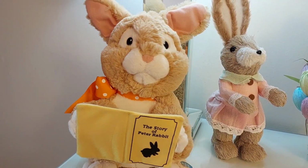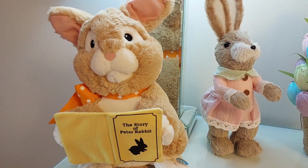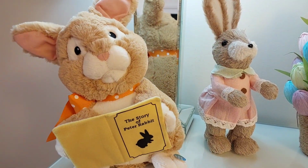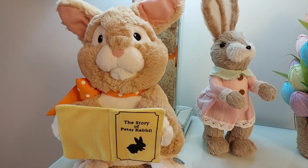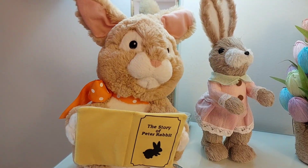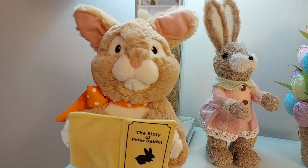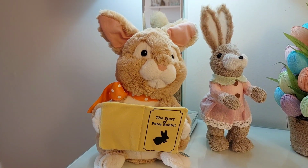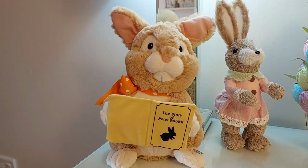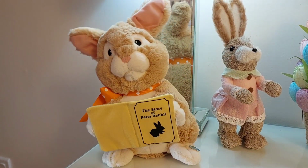Once upon a time, there were 4 little rabbits: Flopsy, Mopsy, Cottontail, and Peter. They lived in a rabbit hole with their mother underneath a large tree. "Now, my dears," said old Mrs. Rabbit one morning, "you may go into the fields or down the road, but don't go into Mr. McGregor's garden. Your father had an accident there and was put into a pie by Mrs. McGregor. Now run along and don't get into mischief. I'm going to buy some bread." Flopsy, Mopsy, and Cottontail, who were good little bunnies, went down the lane to gather blackberries. But Peter, who was very naughty, ran straight away to Mr. McGregor's garden and squeezed under the gate.